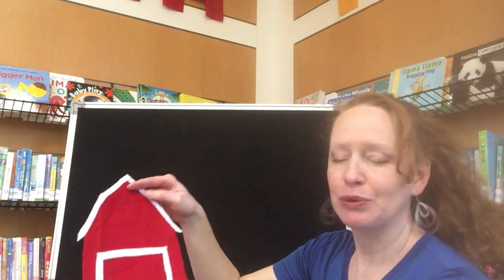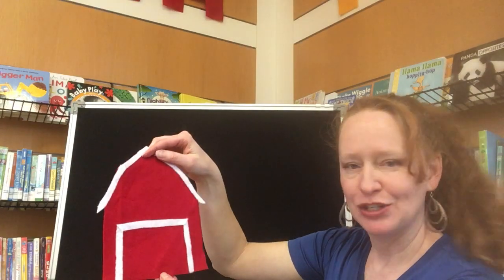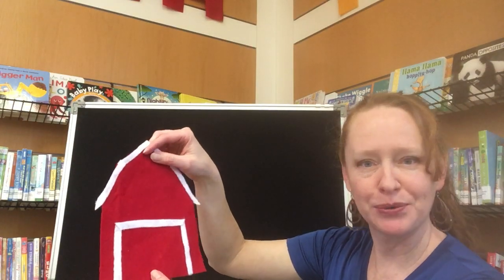Today we have a fun little flannel board that we're going to share with you. So, boys and girls, if you can help me name the items, say along with me, okay? So what's this? What color is it? That's right, it's a barn, and it's the color red. So we're going to put that right up here.